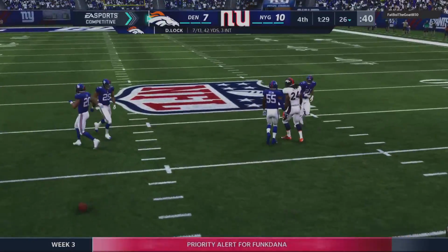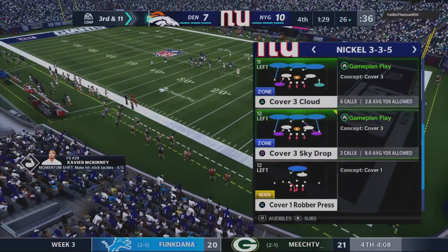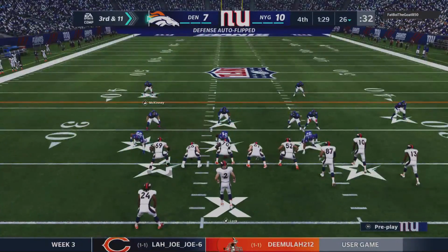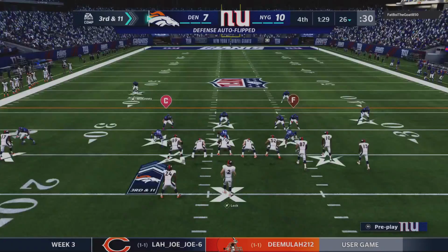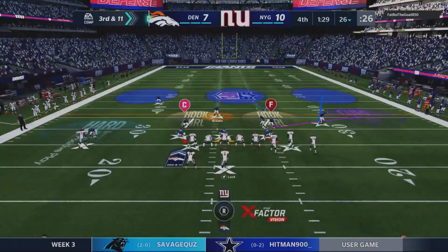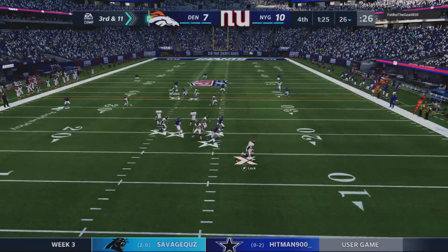Over the middle, and it's incomplete. Credit Julian Love with a pass breakup. This secondary as a unit, they've worked really well together in this one, especially late. A lot of cohesiveness, a lot of communication, and some great athleticism. They're playing so well now, a nickname is sure to follow. They're going to have to name this whole unit soon.